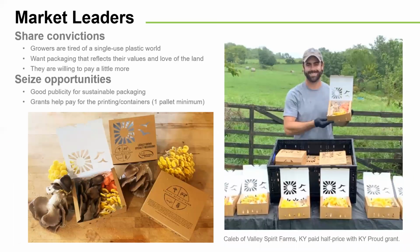But did other growers want sustainable packaging besides me? Yes, I've found them from across the country and in other countries. You're out there. Growers who've contacted me about my sustainable produce container feel like they should be the leaders in this field when it comes to packaging and sustainability, and they share the same convictions I do. They're sick of a single-use plastic world, and they want packaging that reflects their values and their love of the land, and they're willing to pay a little more. Plus, they want to seize the opportunity of the good publicity you gain by using sustainable packaging. And there are also grants out there that help them pay for the packaging.